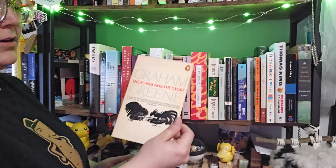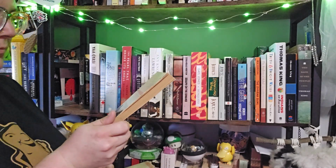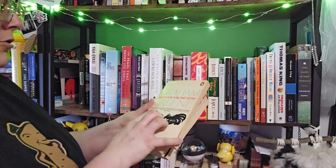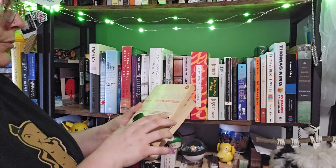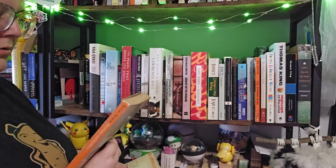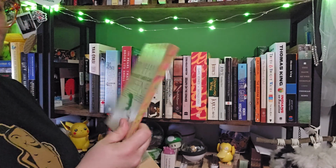I have not yet read The Power and the Glory. I really do want to read that one. Wow, this is an interesting quote. "Though the book is written in the deliberate avoidance of emotion, it starts in the reader an irresistible emotion of pity and love." Interesting. Then I got The Quiet American, which I have read.